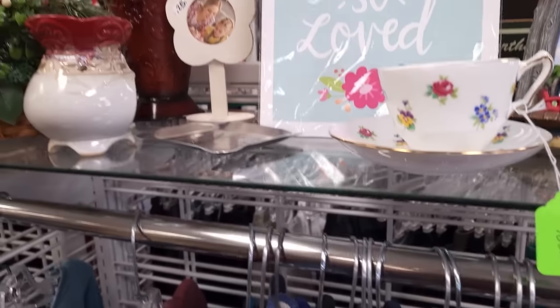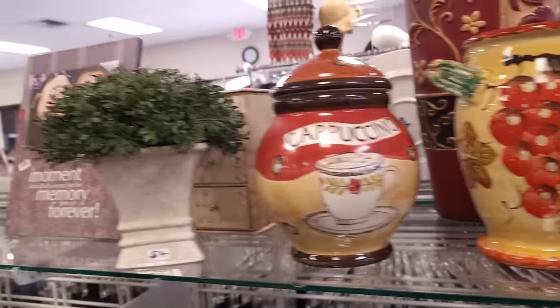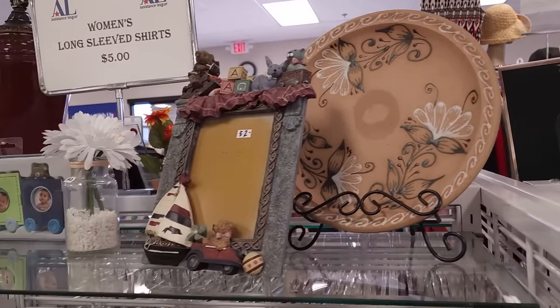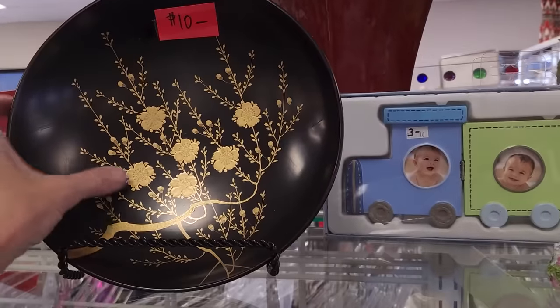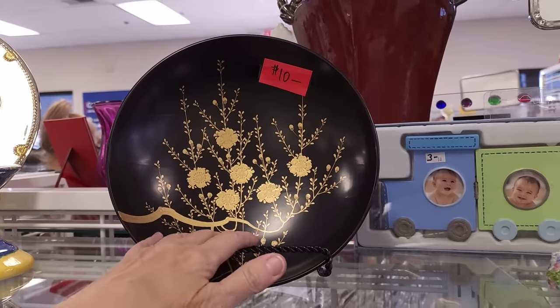They are narrow little aisles. What is this? Oh, cute little bears. There is a pretty Tonala plate. That's really pretty too. Is that Korok? Feels like Korok. Look at that. It doesn't have the Korok label, but it sure feels like a Korok piece. It is $10. We're going to leave that one.